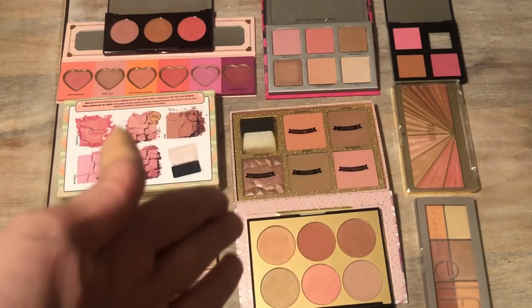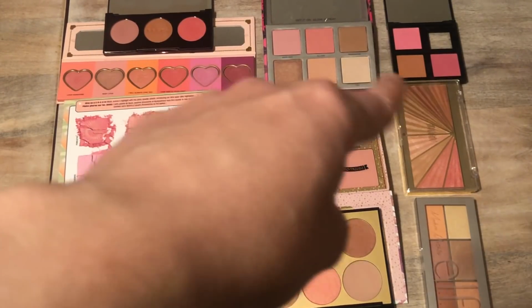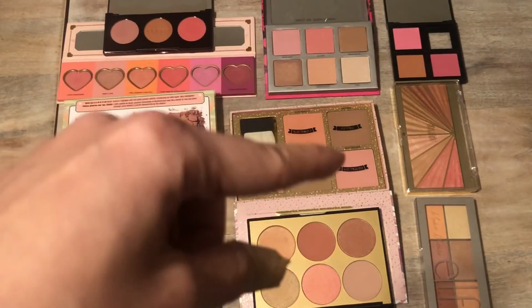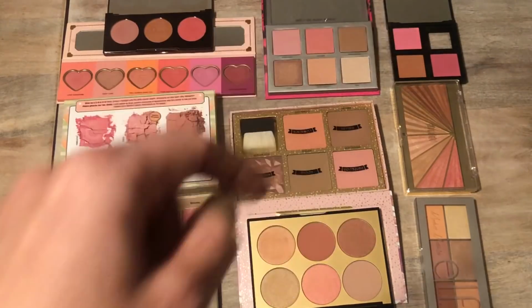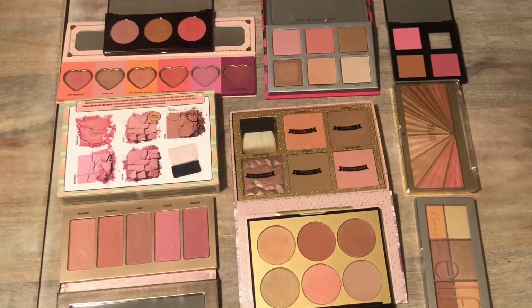It didn't come with a highlighter originally, but these e.l.f. palettes that come in 4s like this, you can pop out the pans, and so I've owned a few and I've combined them here and there throughout the years. So this is the last one that I have powder wise, and of course I had the highlighter there. Anyway, I have this one from Milani and this one from e.l.f. And of course I have other blushes in other face palettes as well.